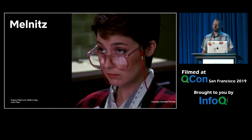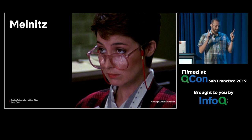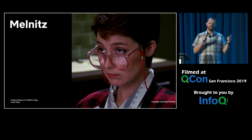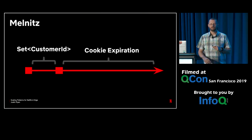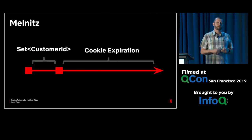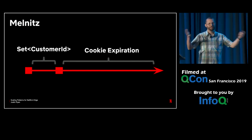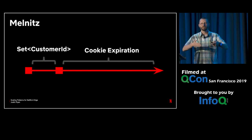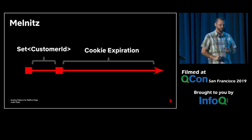So we came up with a system called Melnets. And it's focused on that first 8 hours. So what I have to do now is identify who has had activity on their account in that first 8 hours and let the expiration thing take care of itself, right? That's done. We figured that out. So let's focus on that first 8 hours. I need a set of customer IDs of who's changed their account in the last 8 hours, right? 150 million members, how many have really hit the sign out of all devices button or called customer service? It's a small number. So here's our set.